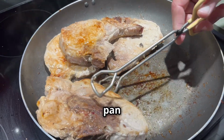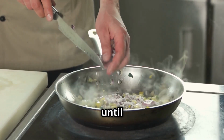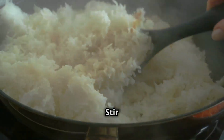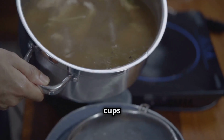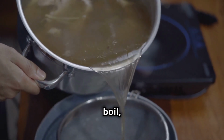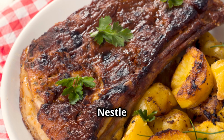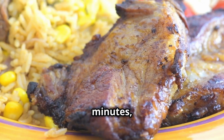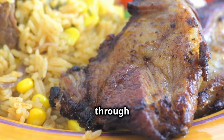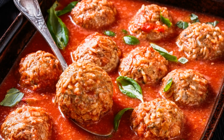Remove the chops from the pan and set them aside. Add 1 chopped onion to the pan and cook until softened, about 5 minutes. Stir in 1 cup of long grain rice and cook for another minute. Pour in 2 cups of chicken broth, bring to a boil, then reduce heat to low, cover, and simmer for 15 minutes. Nestle the pork chops back into the rice, cover, and cook for another 5 to 7 minutes, or until the pork is cooked through and the rice is tender. There you have it, a complete meal.